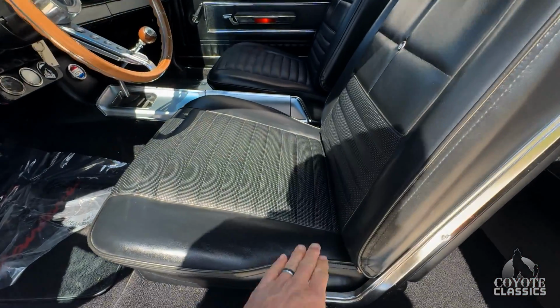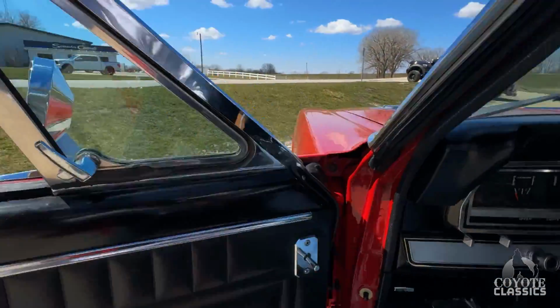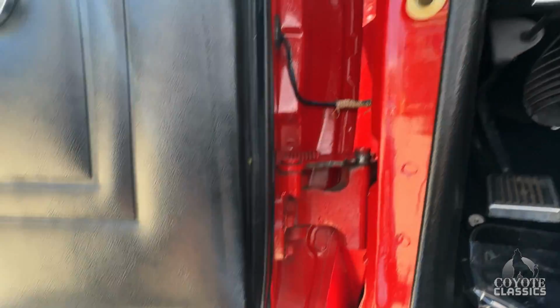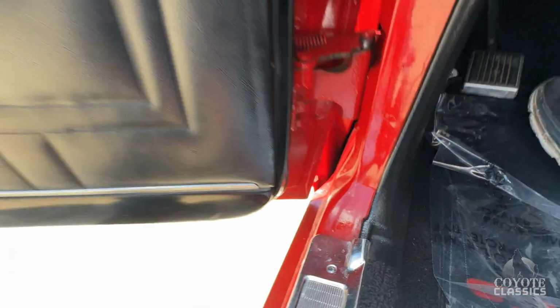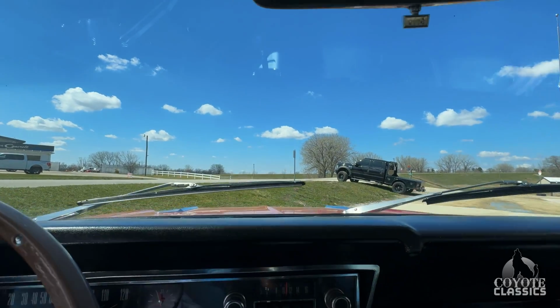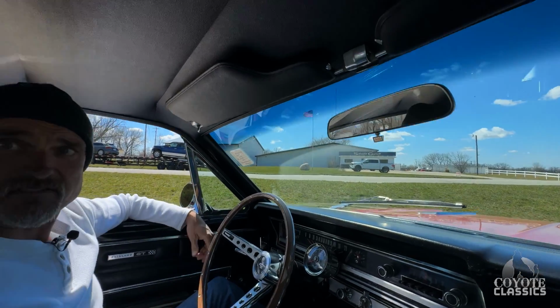Seats are in excellent shape. Really no wear going in or out. Carpet's excellent. Again, this door jamb's got the remote mirror and that works. Corner of the doors are awesome. And that's one thing, you know, Mustangs and Fairlanes, the unibodies, they just rotted out. So many of these Fairlanes are just really half-assed, and this is a good one.